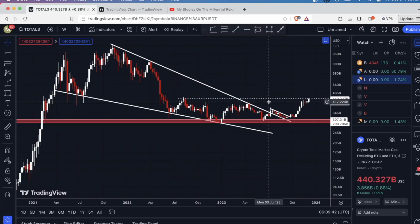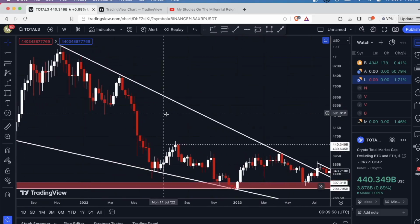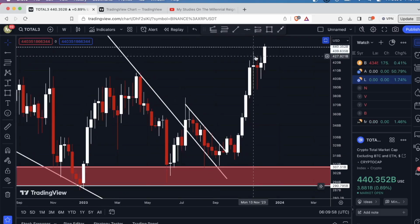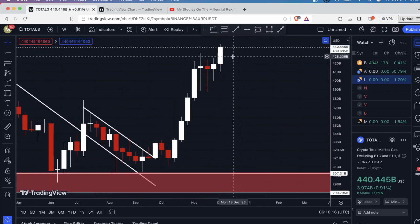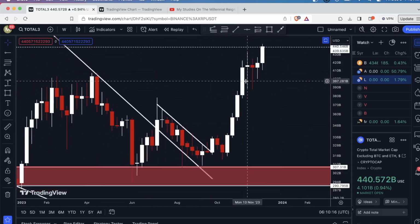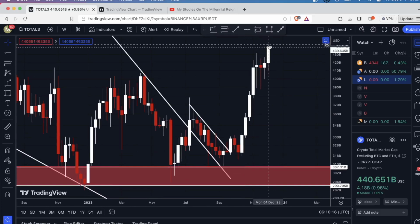Now, when things are really going to heat up is when we exit this channel, and that's when we break this horizontal resistance line. If you want to keep tabs on this chart, I recommend that you take a horizontal ray and paste it right at the top of these candle bodies right here. And this is the level that the price is fighting with right now. Look at this. We are currently slightly above it. So what you want to watch for is how this candle closes on Sunday evening at around 8 p.m. Eastern time. And ideally, what you want to see is a candle body close above this level.